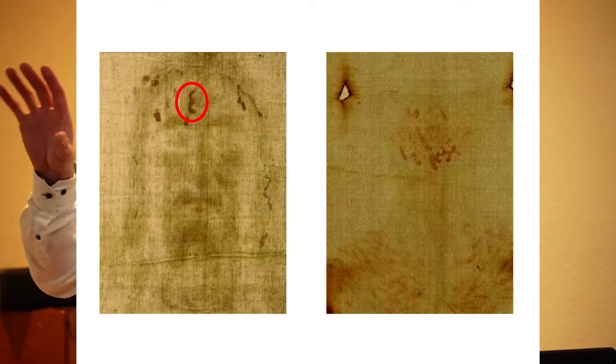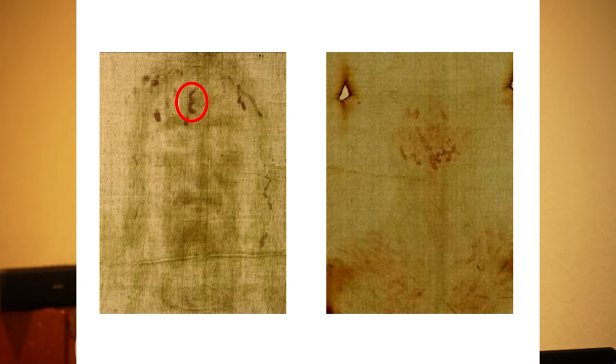But when we look at the man of the shroud, it's not so much a crown of thorns, it's more a helmet that's been pushed into the head, which must have caused the most agonising of pains. And interestingly as well, we can also see this sort of back to front three. And the question, again, posed forth would be, what caused that?